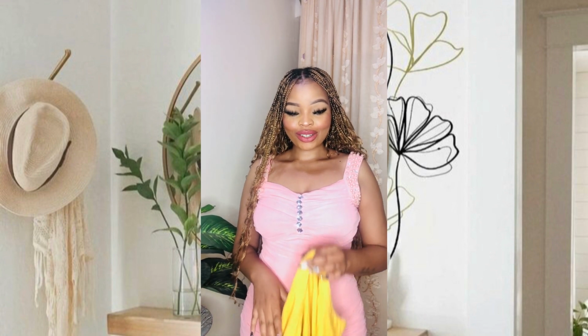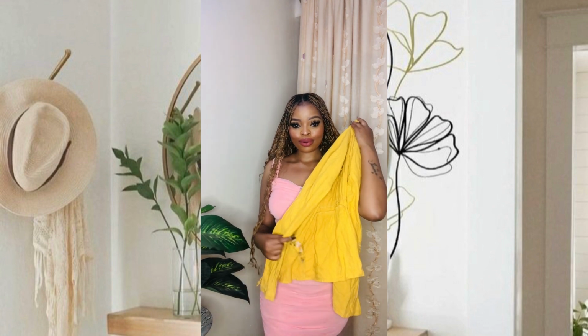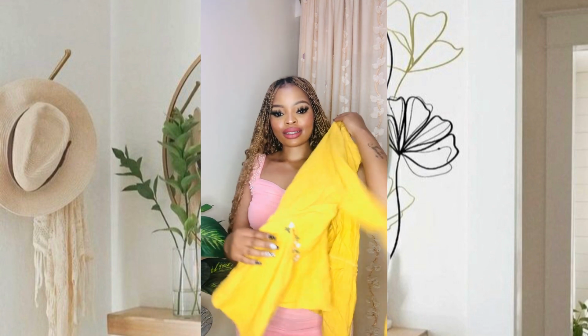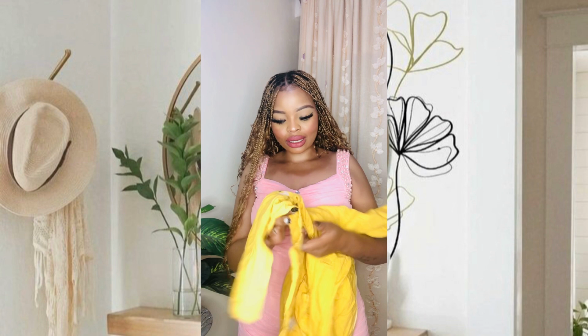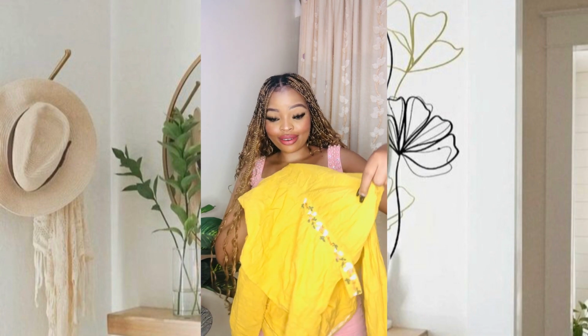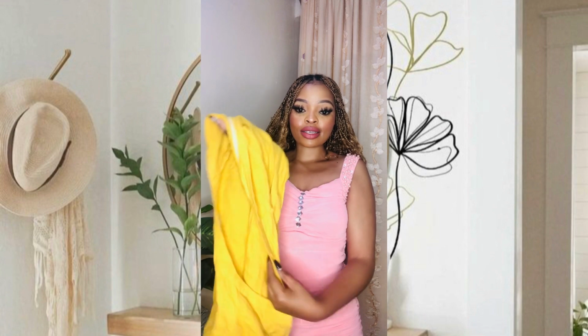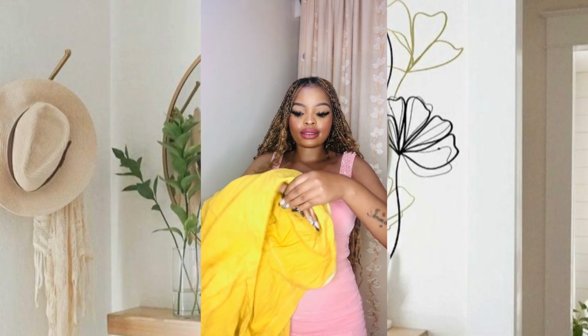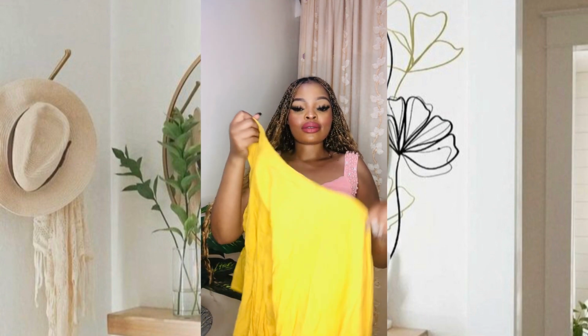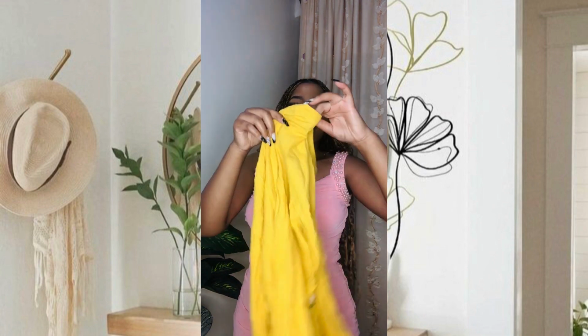So guys, I also got another top. And guys, this is the top. The top has details on just one side, this side, which I love. This other side doesn't have similar details, but the design is the same. The quality is really good. It's cotton. The color is a yes, the yellow.